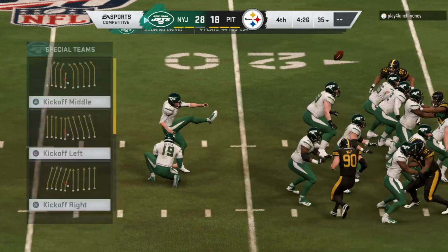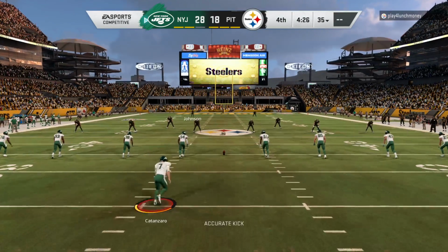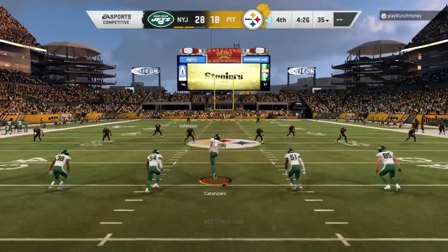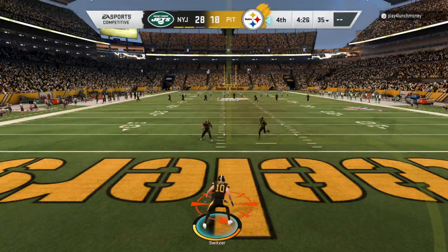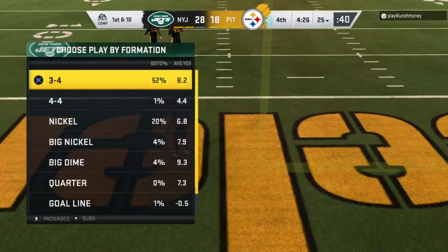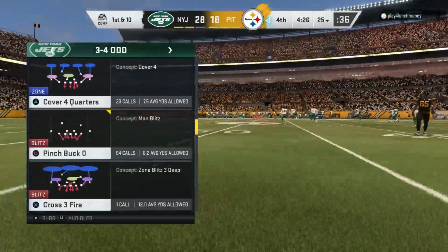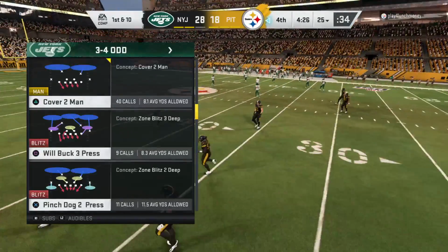And the decision to just kick the extra point winds up successful. Now Catanzaro after the touchdown to kick it away. And a fair catch signaled for and taken successfully. The Steelers take over 1st and 10 at their own 25-yard line.